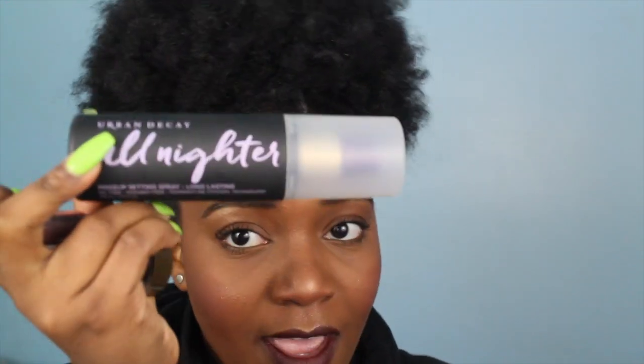I have a few more products that I want to talk about. One in particular is my new favorite setting spray from Urban Decay, All Nighter. Oil-free, temperature control technology. It's long lasting, which it really is long lasting. Like this, my makeup goes nowhere. My makeup is here to stay.